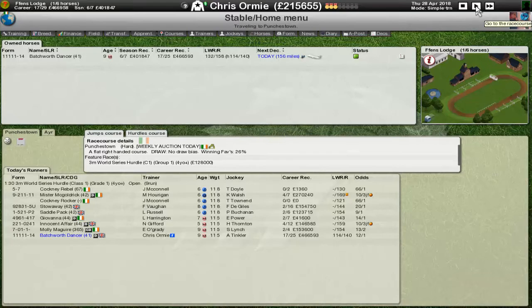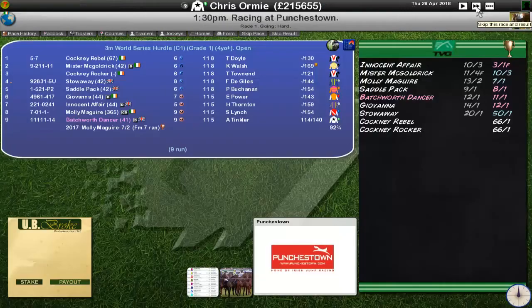Maybe today. So Batchworth Dancer here in the World Series Hurdle, Class 1, Grade 1, 4-year-olds and up. We are over to Punchestown in Ireland. Couple of good horses in this race. They are the favourites, Innocent Affair and Mr. McGoldrick. Apart from that, Saddlepack and Molly Maguire just ahead of us. They are also ahead of us in terms of rating, because this is a hurdle race, not a chase race.